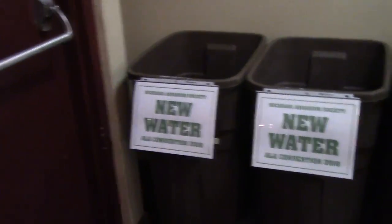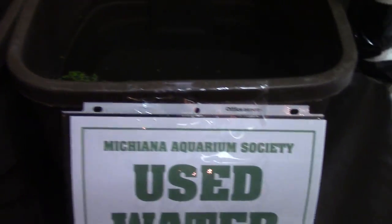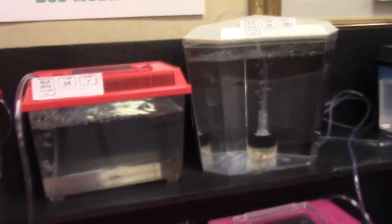Yeah, we just came in, set up our tanks, we got water for us here, and there were rooms open. This is like a hotel type place, South Bend, and there were rooms open, so we went around to the rooms and bought fish from there. I got myself some mosquito fish, the Formosa type. So yeah, it's been really awesome.